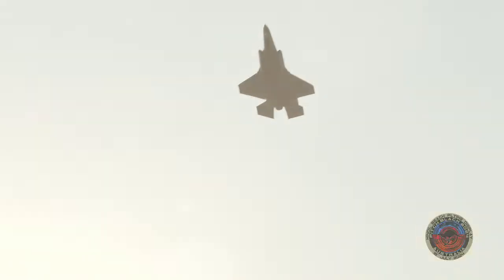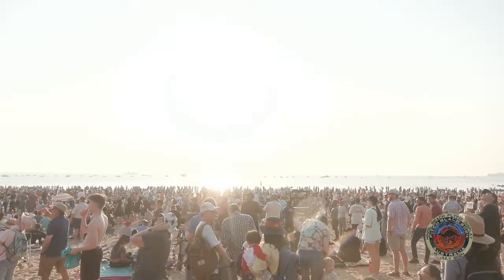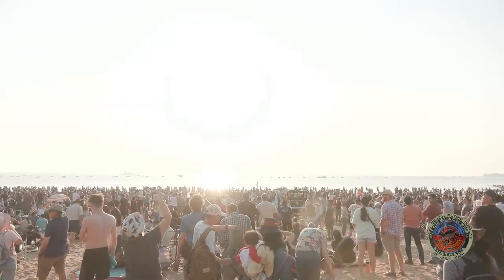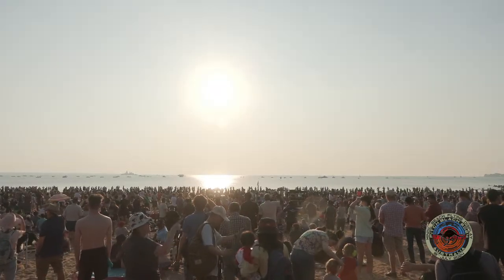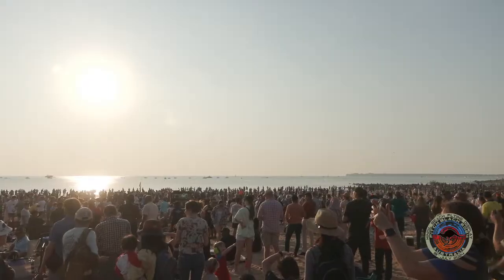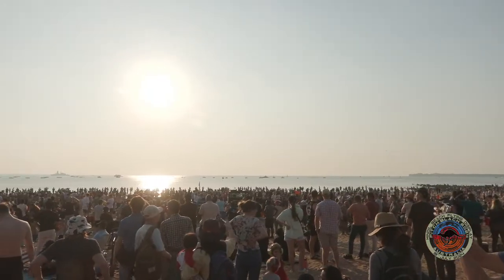Give them a wave, guys. There we go. As the two Harriers break left and right, the lead F-35B pulling up and exiting. What a spectacular formation from the Italian Navy here at Mindil Beach this afternoon. It is low and loud here at Mindil Beach this afternoon. So this has definitely been a crowd favourite so far.